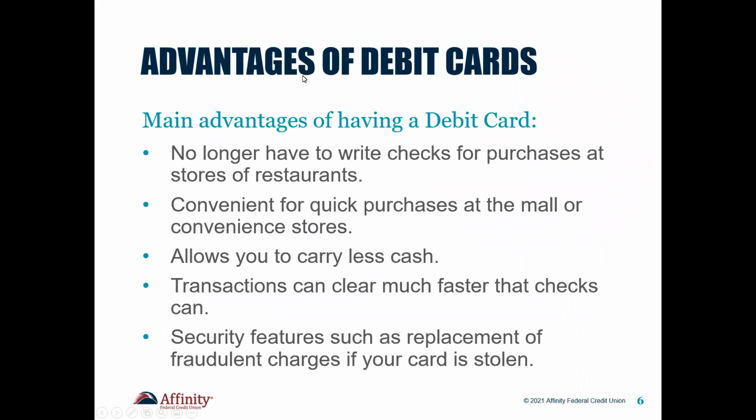So, the advantages of having debit cards. The main advantage is you no longer have to write checks for purchases at stores or restaurants. It's convenient for quick purchases at the mall or convenience stores, it allows you to not carry cash, and transactions can clear much faster than checks.